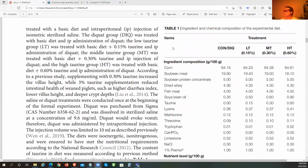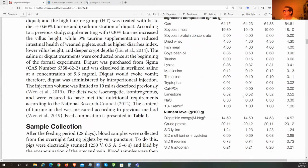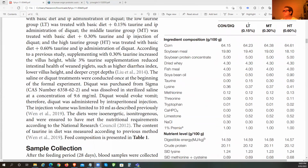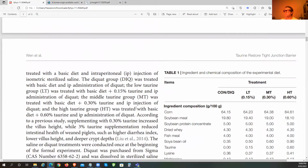Now, these are the actual treatment groups, and this is how they structured it. So you've got a control. So that's the control. And these are the groups that had either a low dose, a medium dose, or a high dose. So that's what they've actually given them.